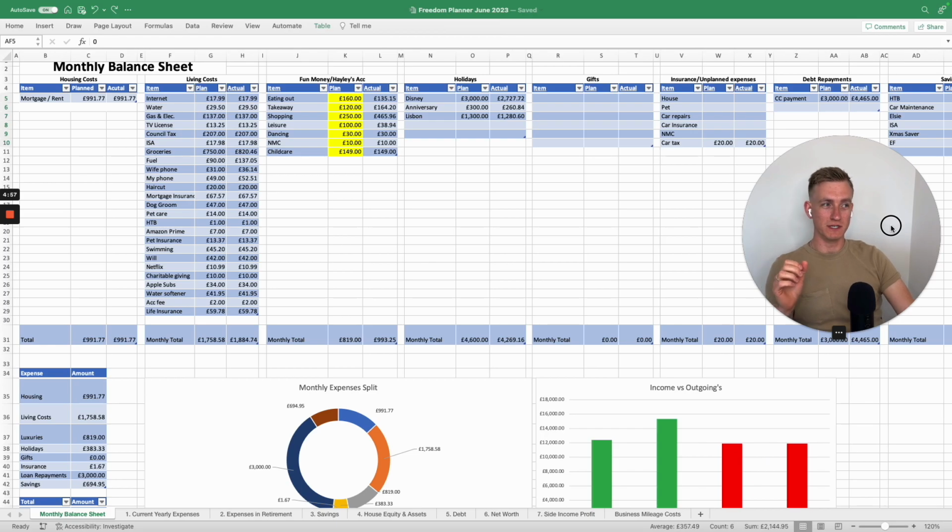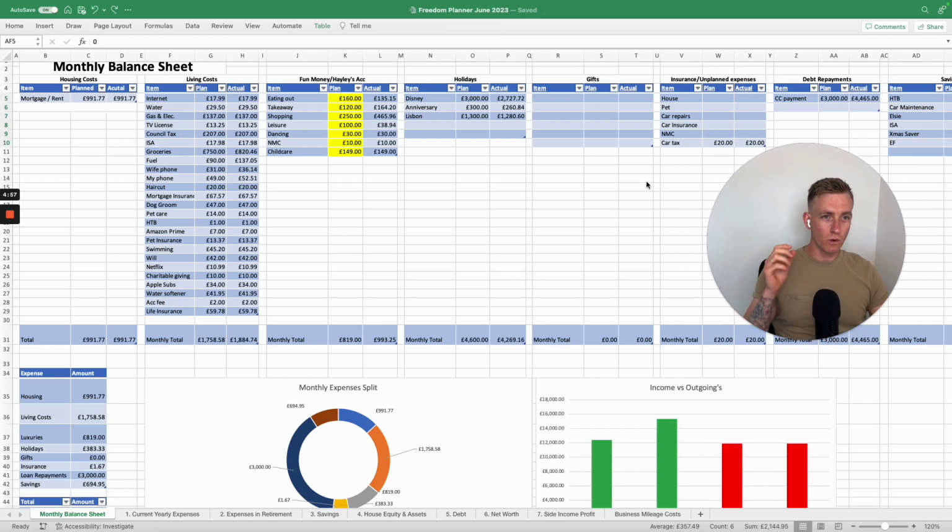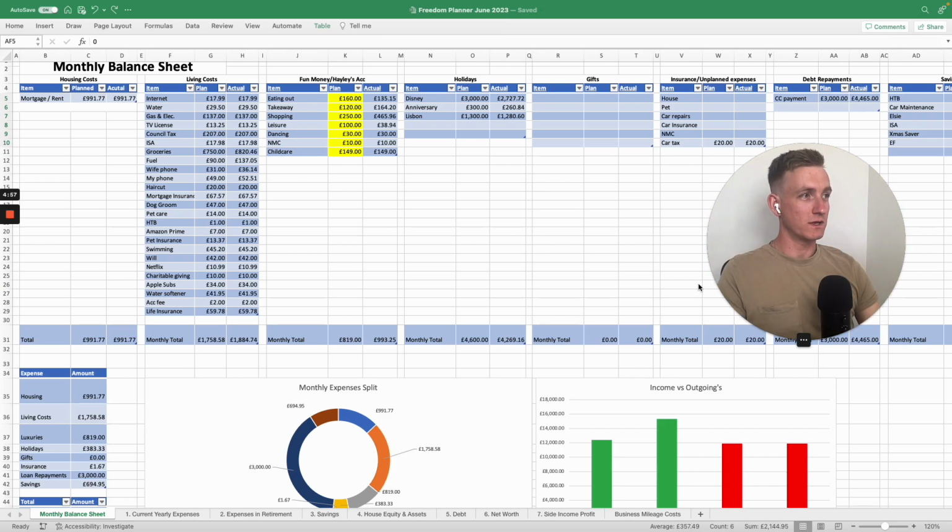that I want to run through with you today. So what we're looking at right here is the tool that I started building 4 years ago when I decided enough was enough and I wanted more for us financially. The tab we're looking at right now is the monthly balance sheet. In this tab is where we build our plan every month. So we set our budget and we track our progress.